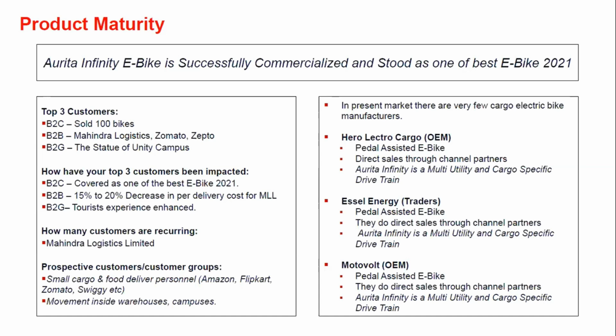There are a couple of OEMs. Hero Electro is a big brand, and a lot of people know there are a few other brands coming, but to be honest, we are the ones who launched this form factor in e-cycle for the first time in India in 2020. We are highly ranked as the best cargo bike currently available in the market by various independent YouTubers and media houses.